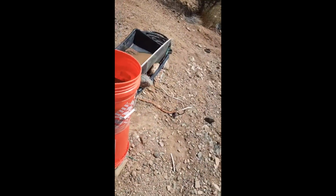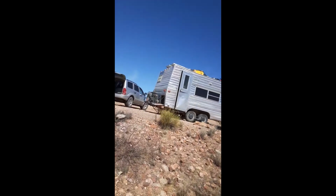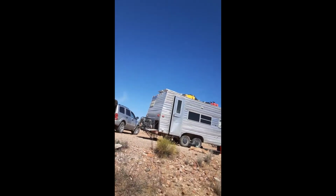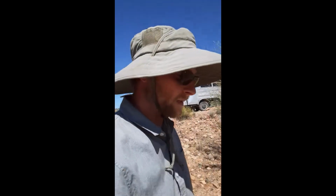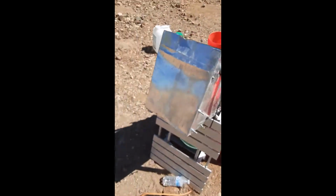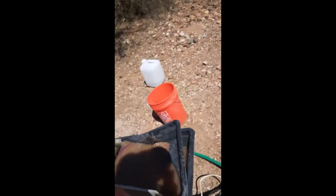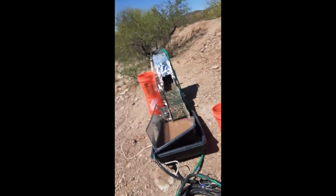That's because this extension cord here goes up to the battery bank in our camper that's powered by solar. There's a lot of sun here in Arizona, so literally, as long as I know the water's not going to be wasted, which there's going to be a little bit of evaporation, it's going to happen, period, I just let it run. I don't have to worry about, oh man, we're going to run out of battery power or whatever.